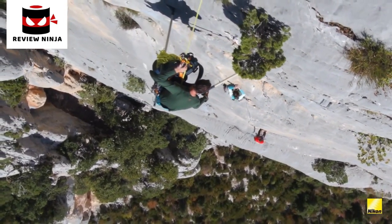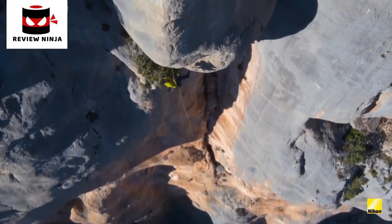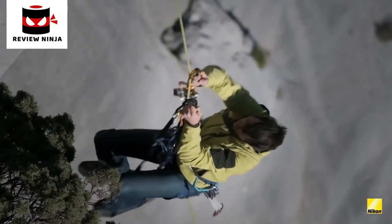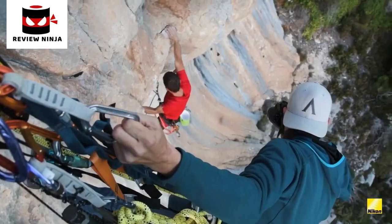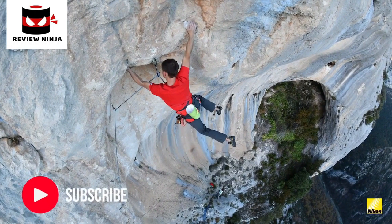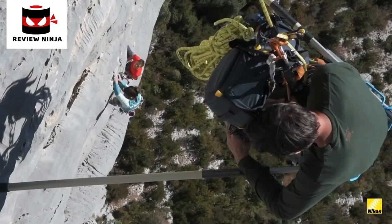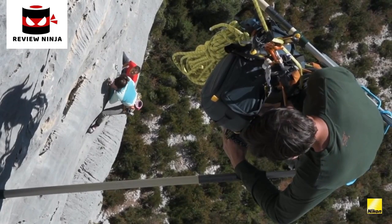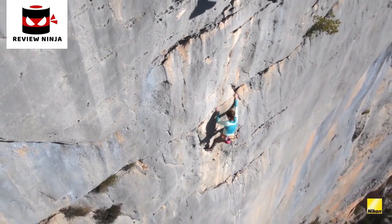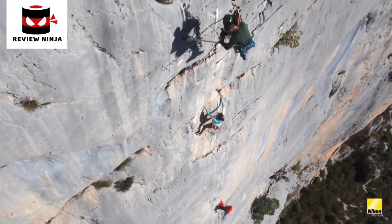To capture big wall climbing, you have to be where the action is. Being fast and light is essential. The D500 is exactly that. I get 4K video, 10 frames per second, all in a compact and durable DX format camera body. Shooting from a rope 500 feet off the ground, for me it's the front row seat. Working with my friends, these really talented, top-notch athletes, watching them push themselves.